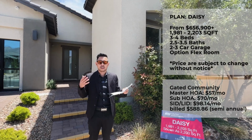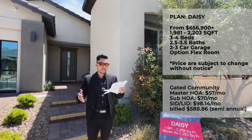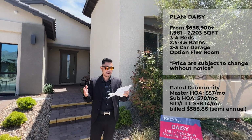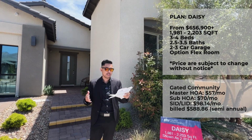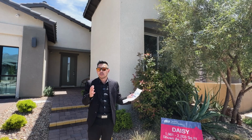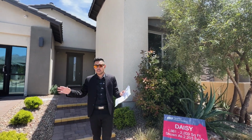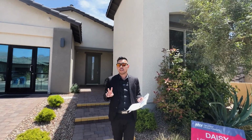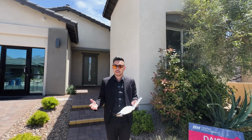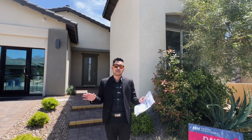This community is a modern single-story community. They range anywhere between 3 and 4 beds, 2 to 3 full baths, 2 to 3 half baths, and the square footage is between 1981 to 2,574 square feet with 2 to 3 garages. Just letting you guys know, there is 170 homes in this community with 20 left for sale. So if you guys plan on looking for any new builds, this is one to take a look at. This community is also built by Taylor Morrison.